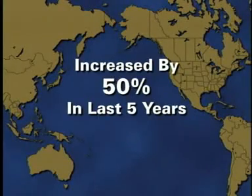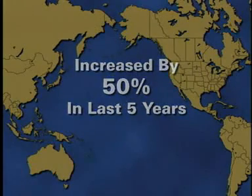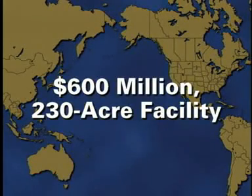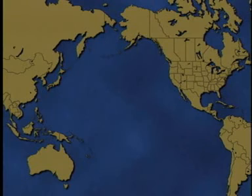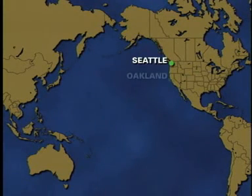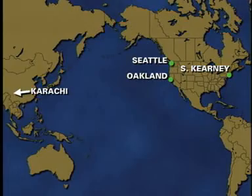This volume has increased by 50% in the last 5 years and is expected to double over the next 25 years. To meet these increasing demands, APL invested $600 million in this new, state-of-the-art 230-acre facility. In addition to its Los Angeles facility, APL maintains terminals in Seattle, Washington, Oakland, California, and South Kearney, New Jersey. A port in Karachi, Pakistan is also part of the APL operation.